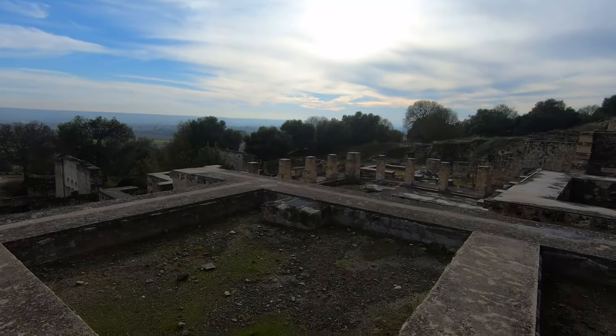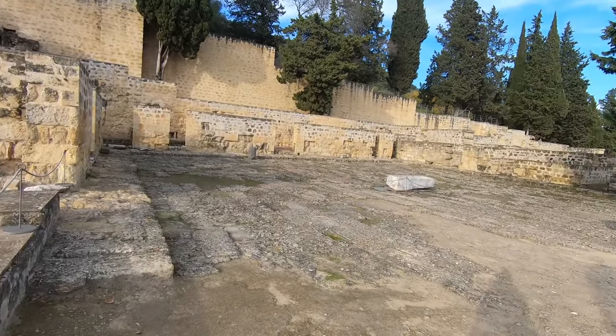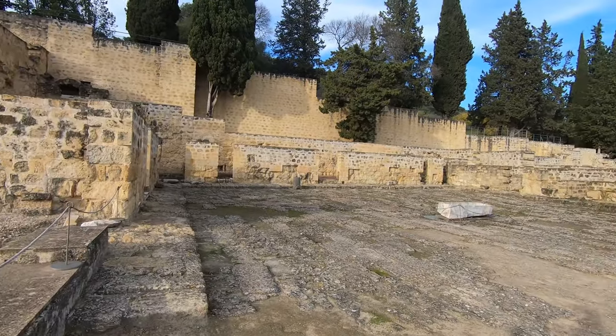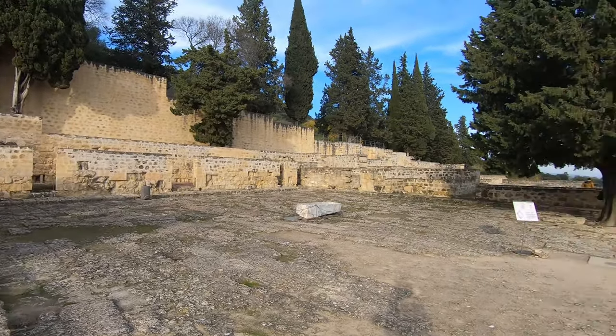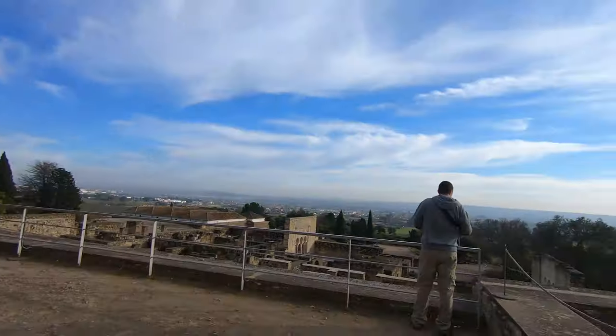So you kind of see over there, and where we are is the guest room, which is pretty much a big, huge room with little side-ins. And there's a tree here now. I don't think that was there before.